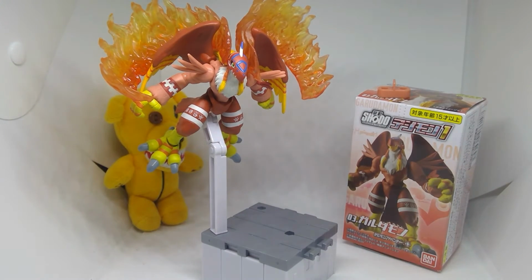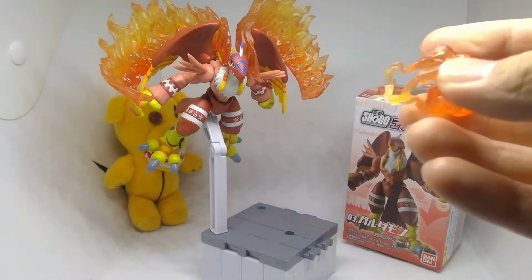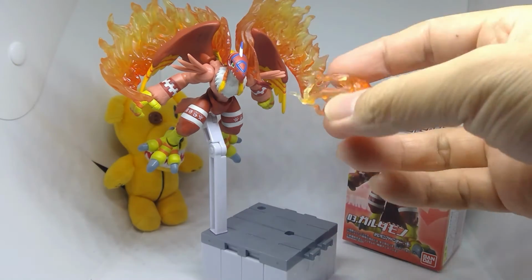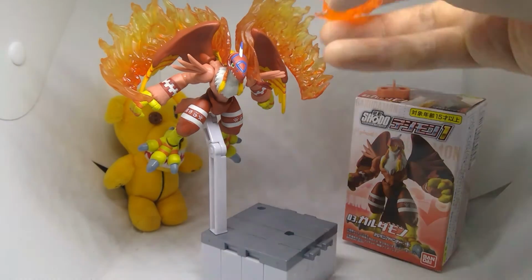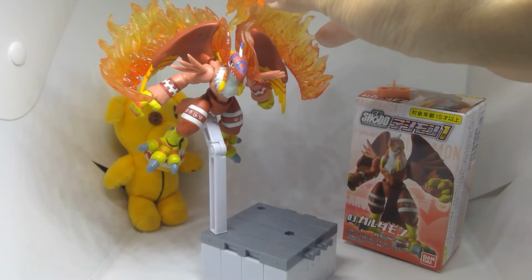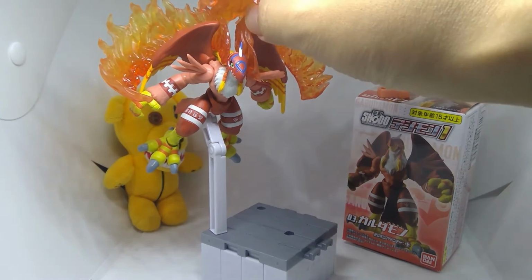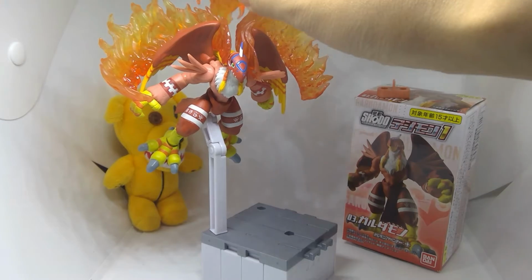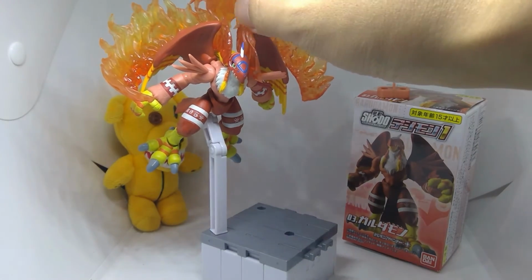If you're wondering, this is from the Gashapon's effect series, 300 yen. You get quite a bit. Maybe kind of like that. I think if I balance it out a bit, I feel like it kind of looks like a Shadow Wing blaze.